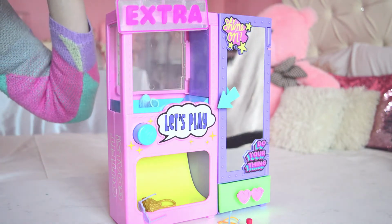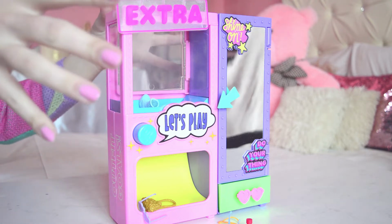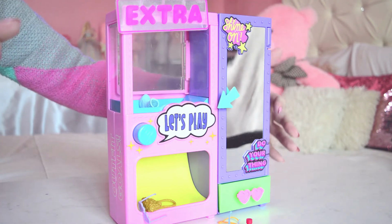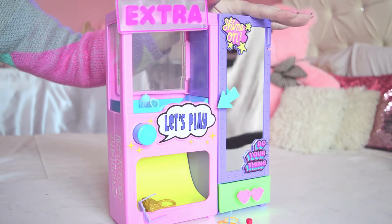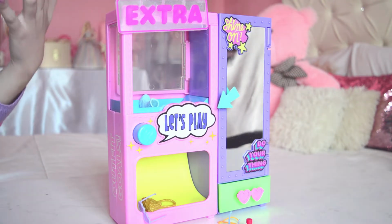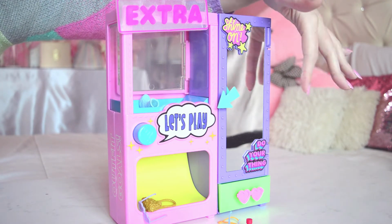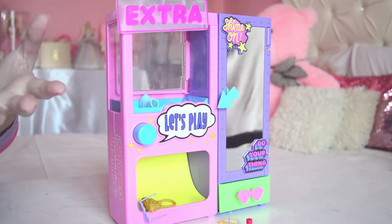Another thing I really, really love about this playset, and let's talk quality for a second, is the mirror. The mirror on the front side of the fashion surprise closet is really, really good quality. It's like an actual mirror. You can see very clearly inside. Here, can you see my hand? How clearly it reflects. That is really great. To me, it shows an attention to detail.